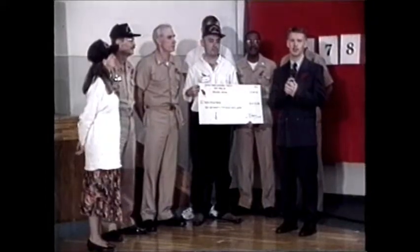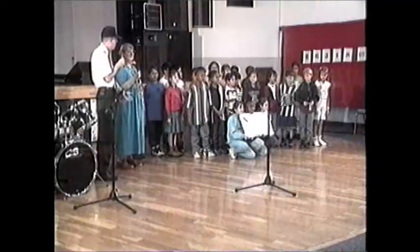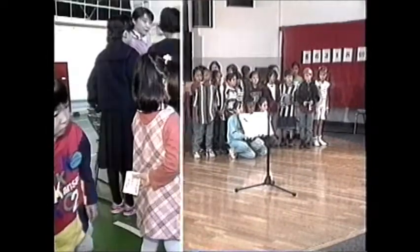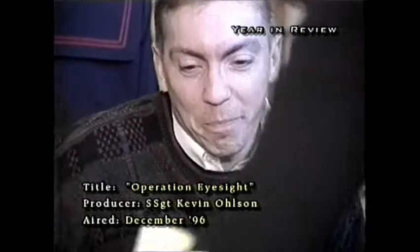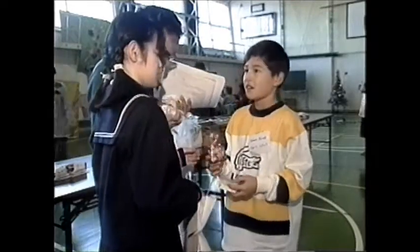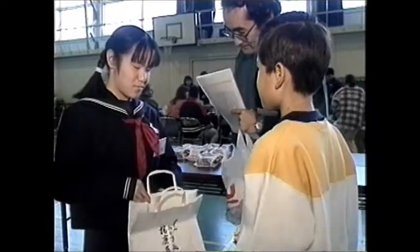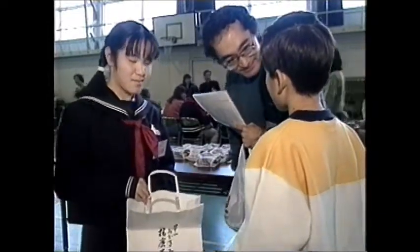The event takes hundreds of hours to organize and dozens of volunteers to make it a success. But it's all for a good cause. Operation Eyesight is headed up by the 301st Military Intelligence Squadron at Misawa Air Base. Its mission is to benefit a local Japanese school for the blind and deaf. One of the ways of helping out includes regular visits to the school throughout the year, including visits during the holiday season. This is the annual Operation Eyesight Christmas Party.